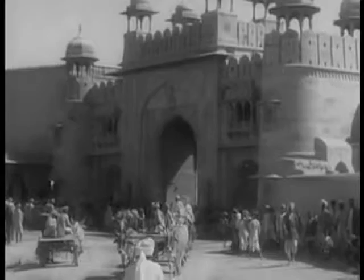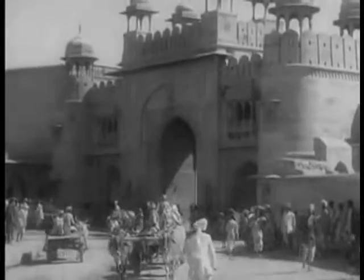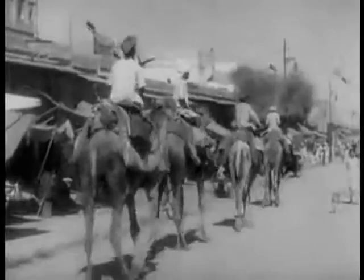Notice all the different kinds of transport that the people of Bikaner use. There are camels, of course, because of the desert, but there are motor cars as well, and a great many bicycles and carts drawn by horses.